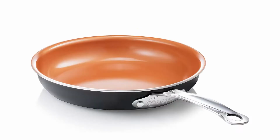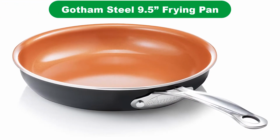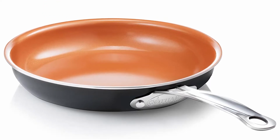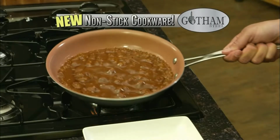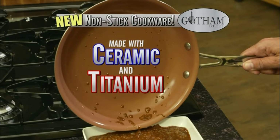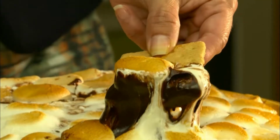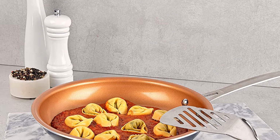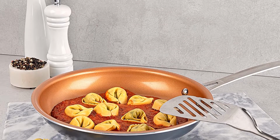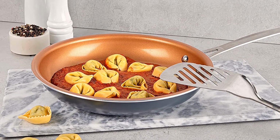Number 2. Our second best pick is Gotham Steel 9.5-inch frying pan. Now you go with a robust aluminum pan that features an award-winning coating of T-cerama from Gotham. Hence, the entire limelight is here. The aluminum significantly distributes heat evenly throughout the pan when frying your potatoes. The titanium ceramic coating meanwhile functions similarly to the nonstick and gives you an impressive fried potatoes release without greasing.